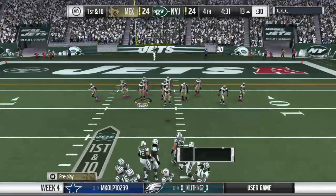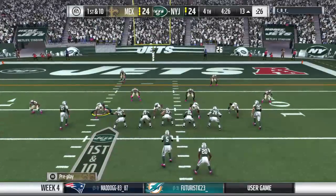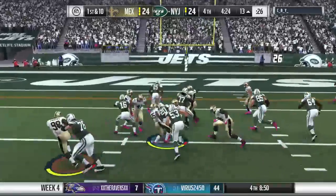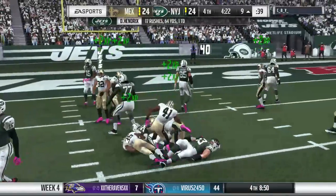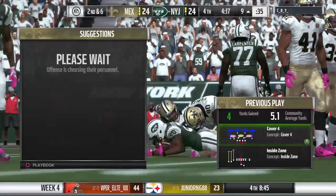Offense walks to the line for play number 7 of the drive. They'll run it now out of the gun. And he'll fight his way down inside the 10 to the 9-yard line. They give him 4 yards there. It'll be 2nd and 6.